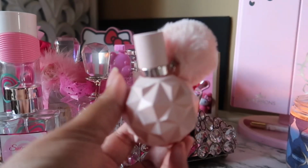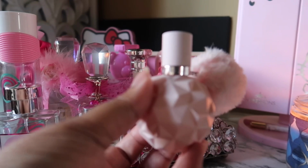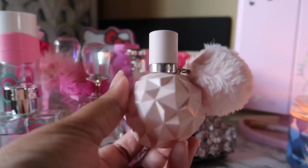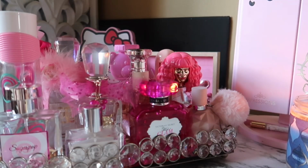This is one I'm actually trying to use up, and this is Ariana Grande Sweet Like Candy. When I first picked this perfume up, I fell in love with it, but as time went on, it's just okay to me. So once I get done with this perfume, I'm not going to go ahead and repurchase it, but it is a pretty sweet perfume, but I do prefer Ari over Sweet Like Candy.